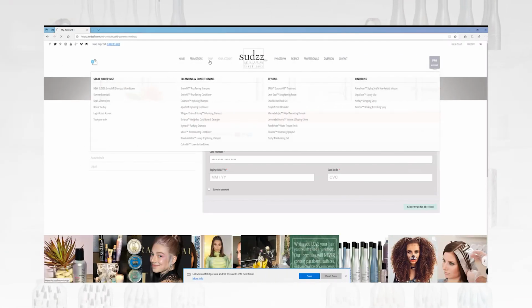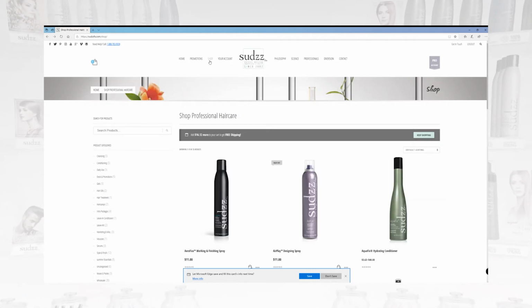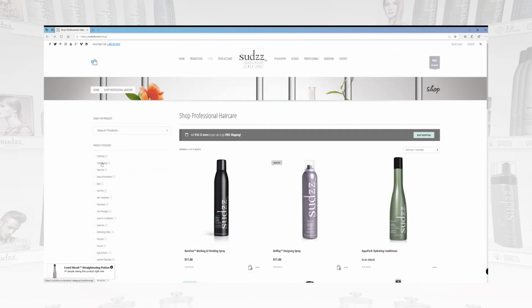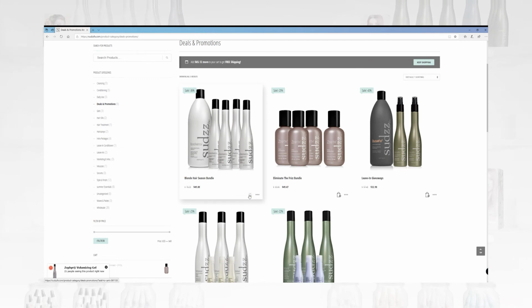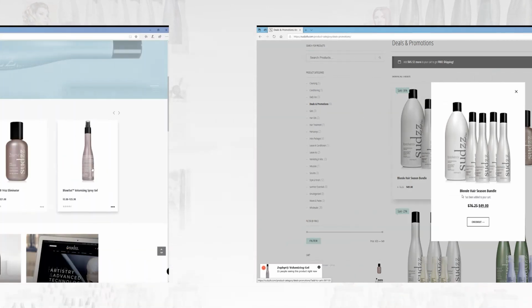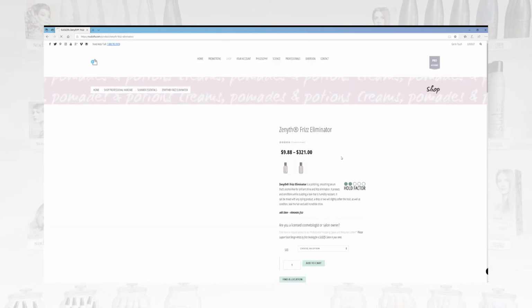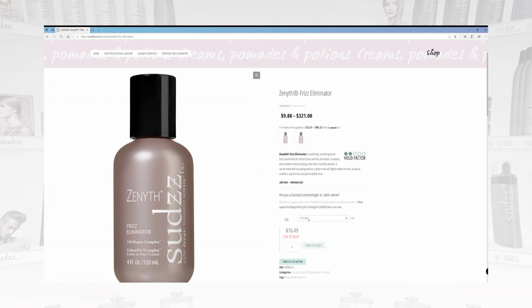From the shopping menu, you can select specific products or categories, or simply click Shop to view all of our products. You can use the side menu navigation to filter the list. To add a product to the cart, simply click the shopping bag button. For products with more than one size, you will be redirected within the product listing to select the size you would like. Any products currently out of stock will be labeled as such.